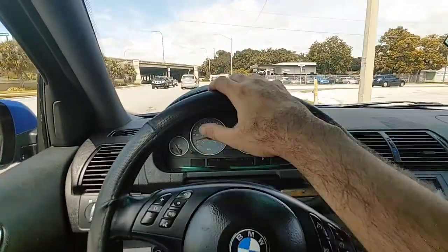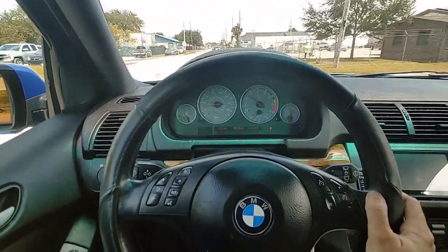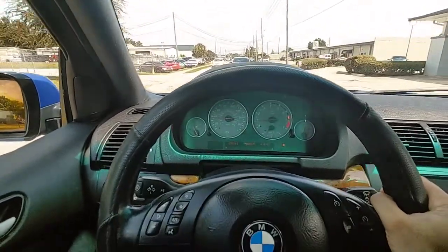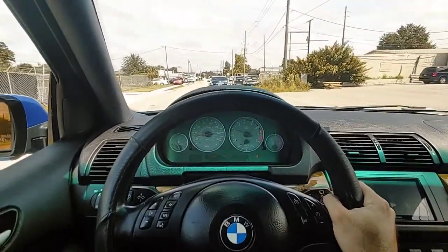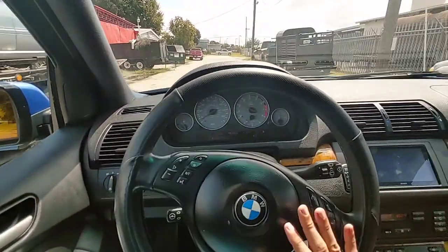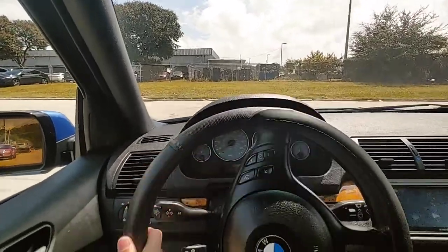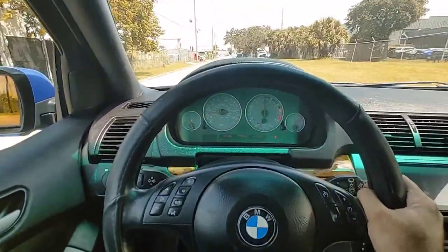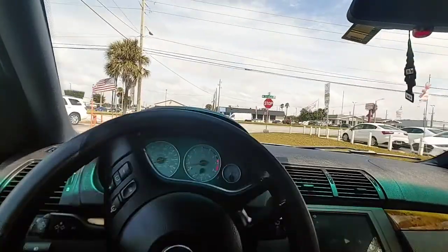Sounds nice and healthy on this one. For an 03, it's actually in very good shape. Very rare, very hard to find. I am going to miss driving this truck. And here we are coming back to the lot.